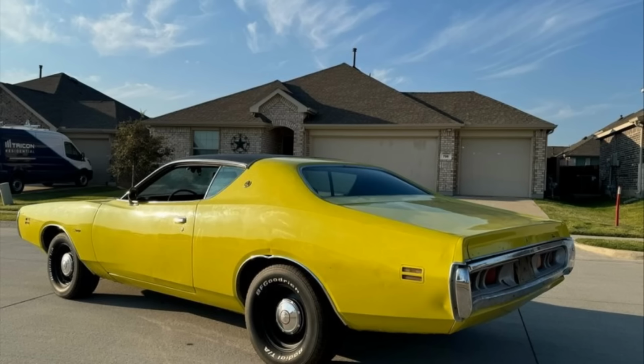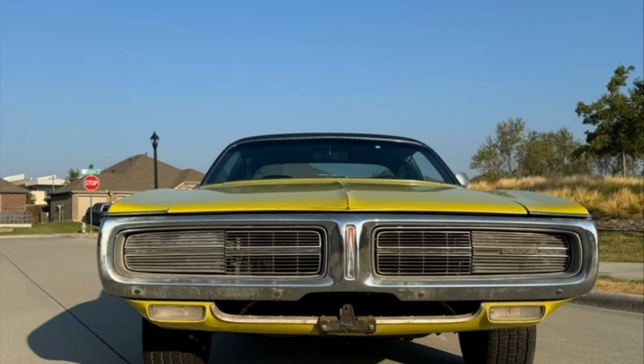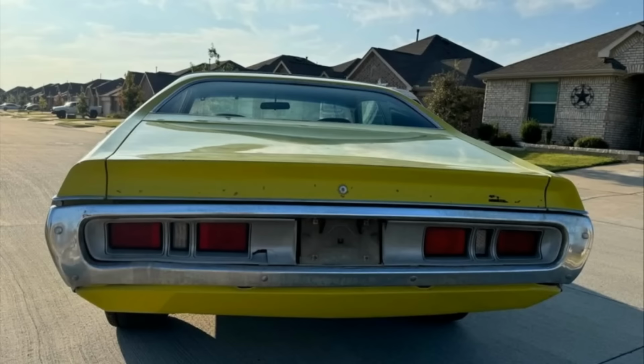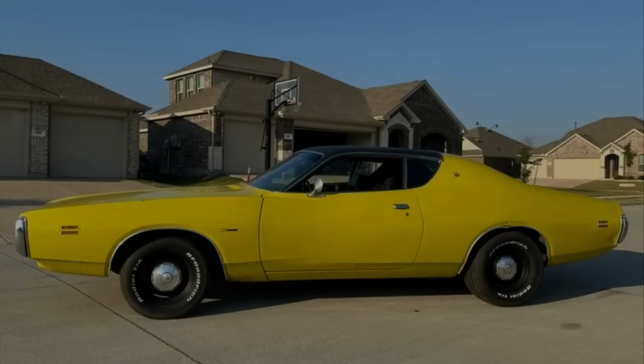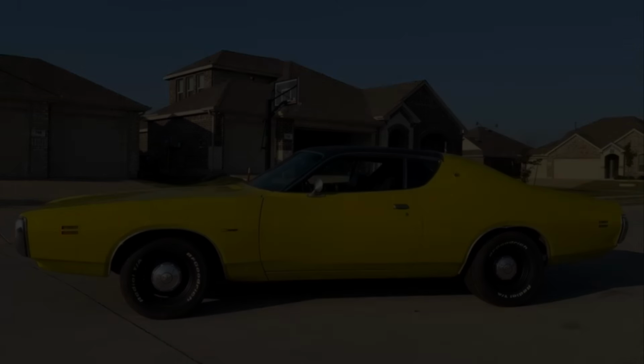Its rare color, numbers-matching drivetrain, and desirable options make it an excellent candidate for both collectors and drivers who appreciate untouched vintage Mopar muscle. With a clean title in hand and priced at $34,500, this SE represents a valuable opportunity to own one of Dodge's most iconic and visually striking designs from the golden age of American performance.